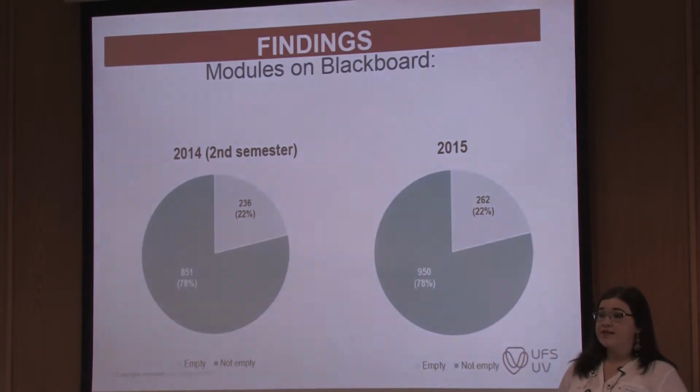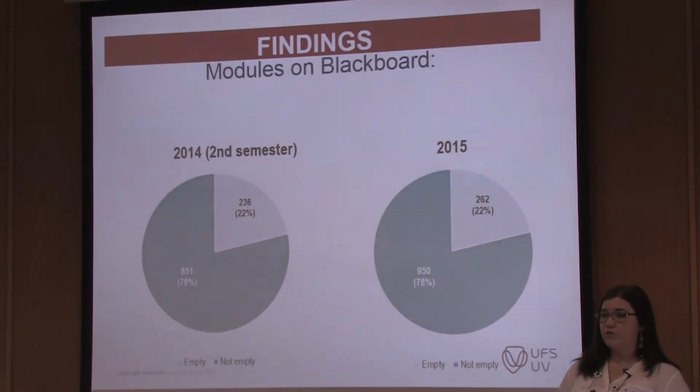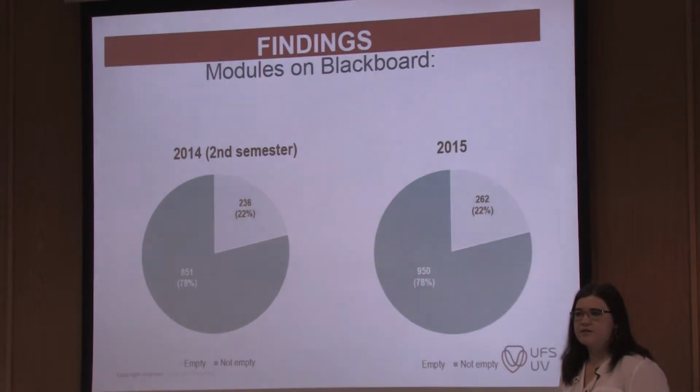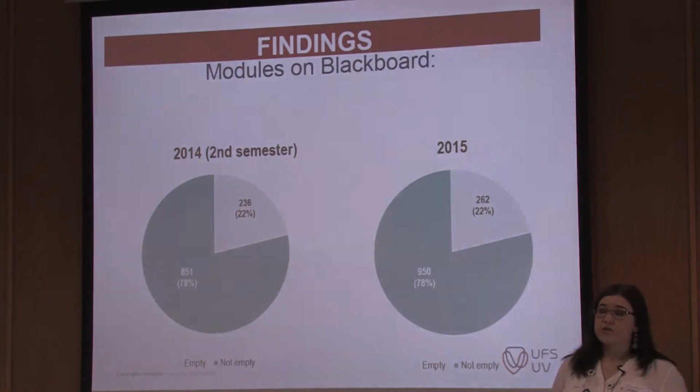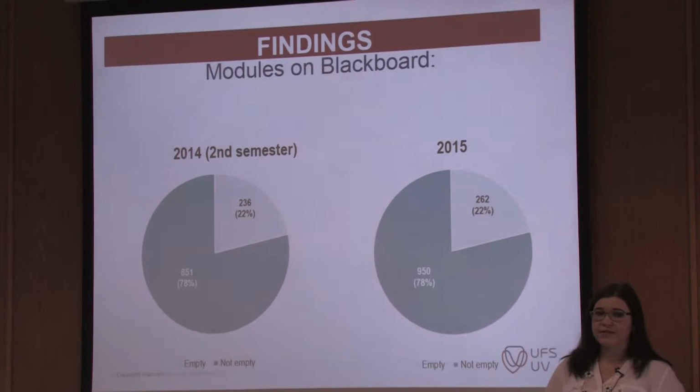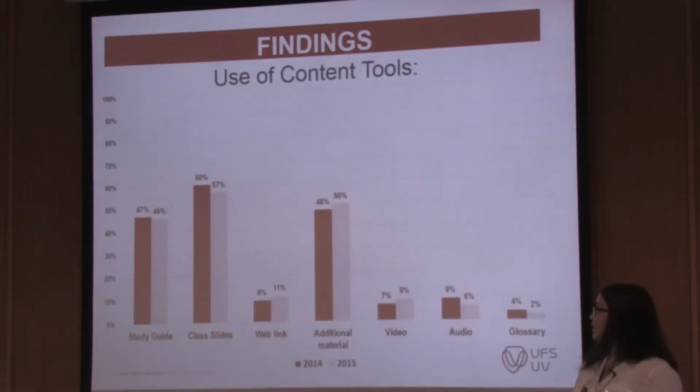The number of modules actually increased in 2015 from 1,087 to 1,212 modules, but the percentage of empty modules stayed exactly the same, 22% of modules. So this is something that we really need to focus on. Why are our lecturers indicating that they want to have their module registered on Blackboard, but they don't actually use it when it is registered? This is quite significant for us.